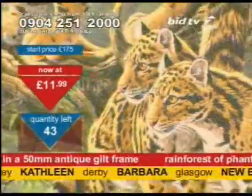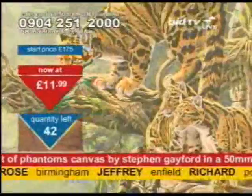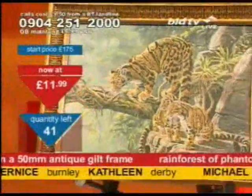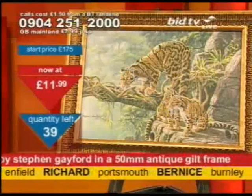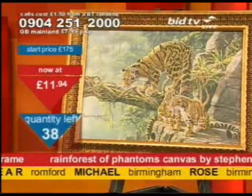Bernice in Burnley, that on the way to your house. That will be resident in Lancashire. They don't have big cats like this in Lancashire. There's some fat cats I've seen, but there's no big cats. £11.99. You don't see them wandering around Nelson, do you? Do you know what I mean? £11.99. I've only got 39 of these left at this time.